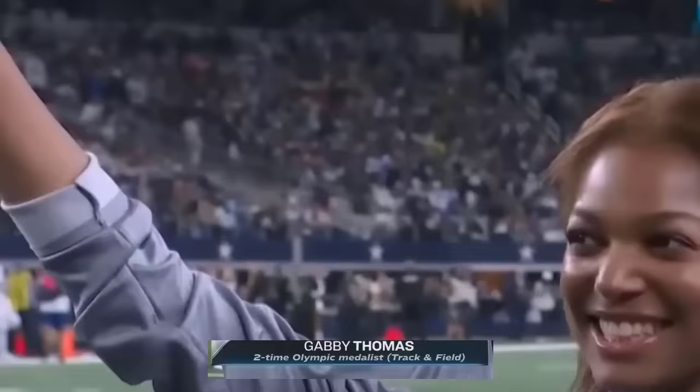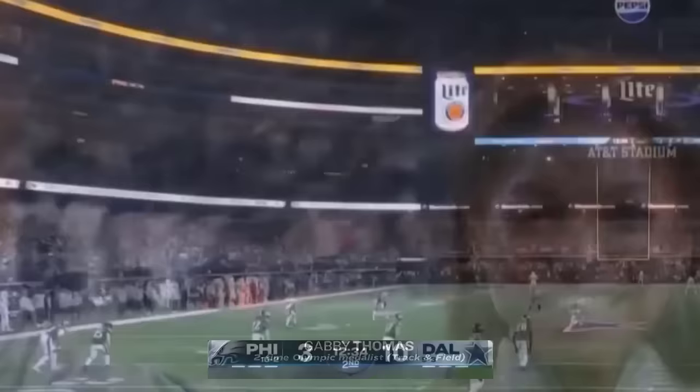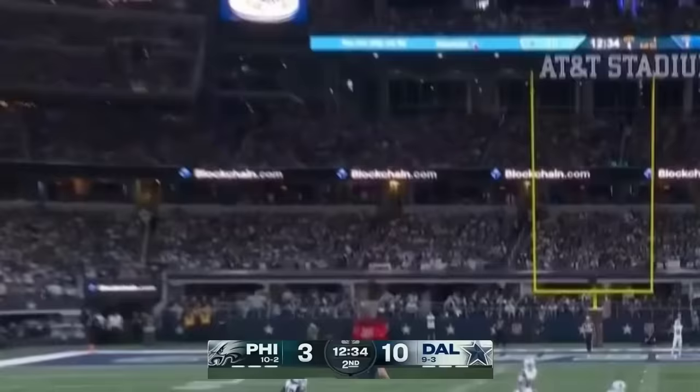Representing Team USA there, Gabby Thomas, 2-time Olympic medalist, silver and bronze in Tokyo, track star, went to Harvard and is at Texas where she got her graduate degree. One of the great stories of Team USA. Could be one of the stars of the team when we see you from Paris this summer.